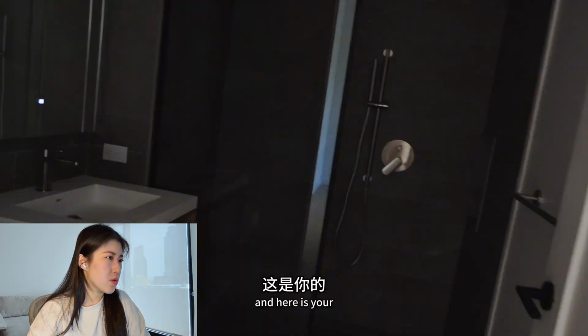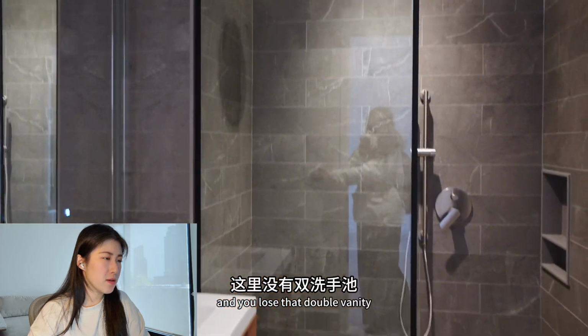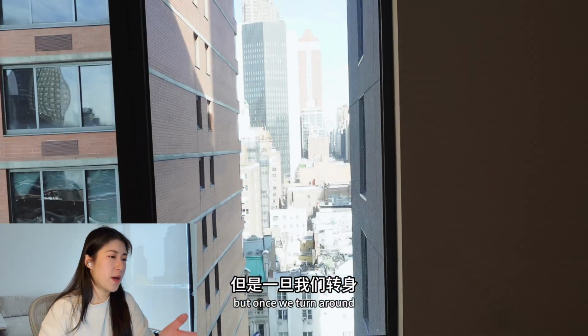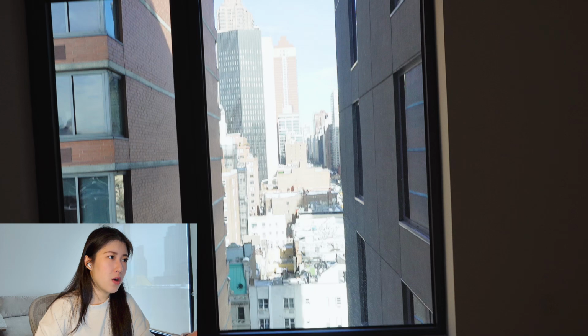And here is your primary bathroom ensuite, and you lose that double vanity, so it's just a single vanity. And this is your living room. Again, this is why we call it an interior view, but once we turn around, you can see that that actually is not so bad because you have that openness.